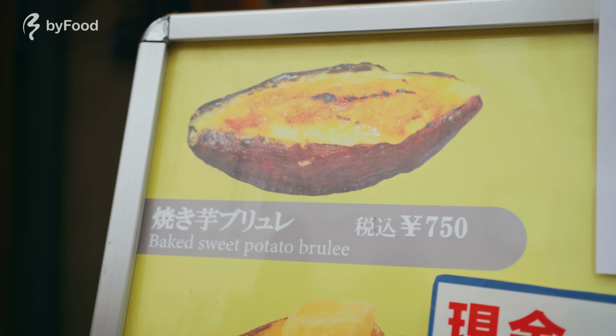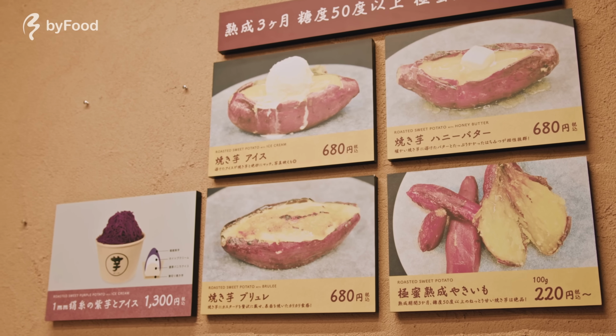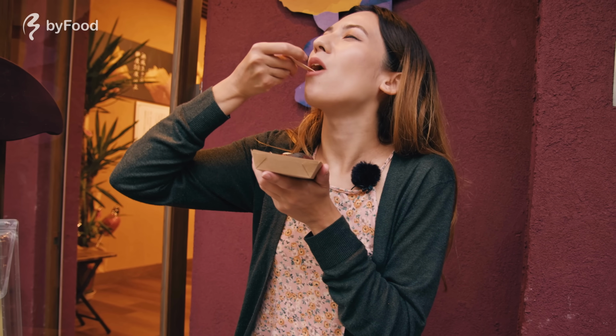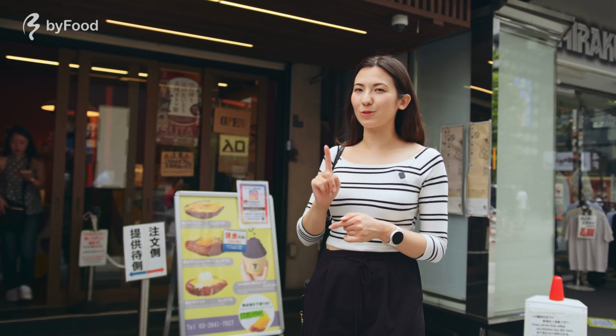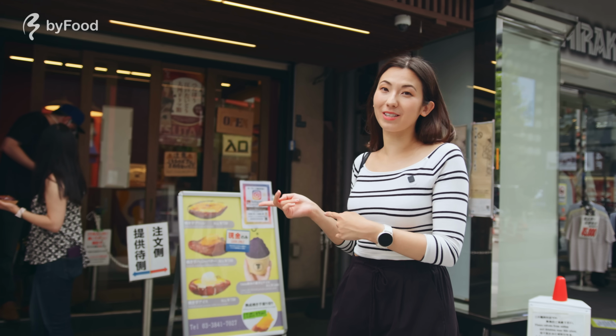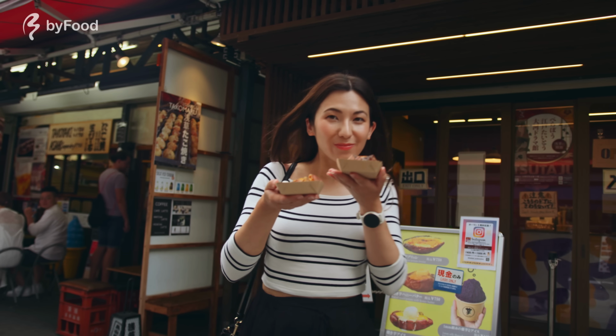It's really tasty. And for those of you who've been watching for many years on Japan by Food, you may know that we've actually featured Imo Pippi before in Nara when I was visiting Nara Prefecture. But this is actually a viral food here in Asakusa as well. So if you're visiting Asakusa, I think you should give this a try. You don't need to go all the way to Nara to eat it. Here we go. It looks so good.